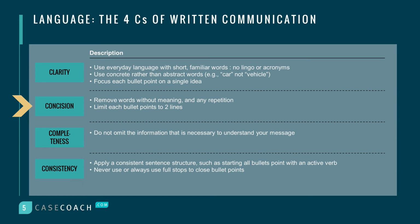The second C is concision. You don't have a lot of space, so limit each bullet point to 2 lines maximum. You'll need to strip your resume of words that are redundant or don't add meaning. The third C is completeness. What this means is that you need to include all the information necessary to get your point across. And sometimes that means that a bit of context is required.